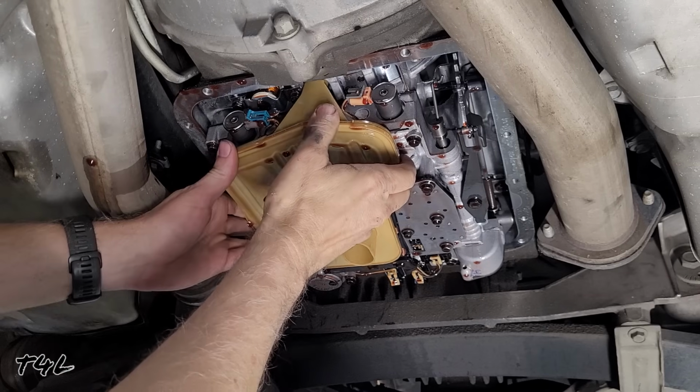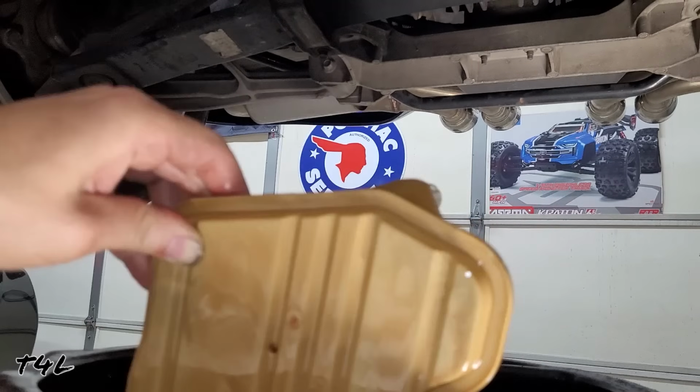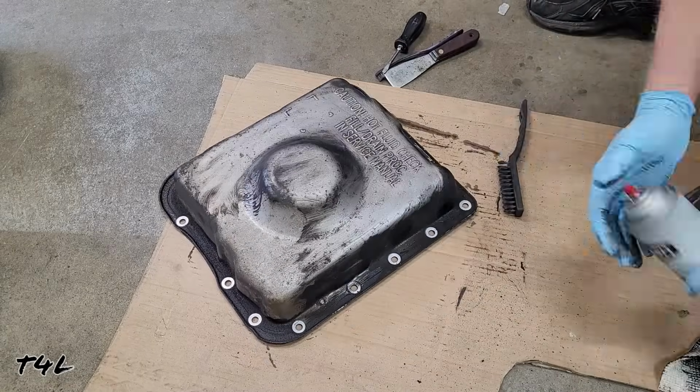Next, I'll remove the filter and set it into the drain pan and let this continue to drip while we proceed with the most fun part of this job, cleaning the transmission pan. Ideally, you have a parts washer for this, but I'll show you the old-fashioned way.